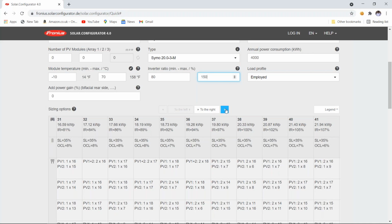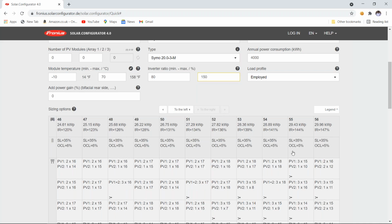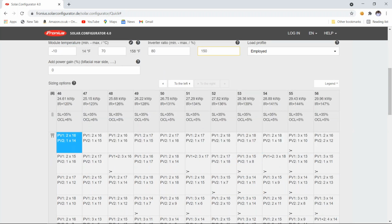You can now move to the right and then select the best scenario for you. As we can see here, we have different selections based on the inverter ratio. So let's go for the highest inverter ratio available here, which is 147%, which will entail us using 56 modules.